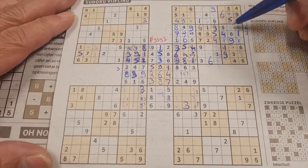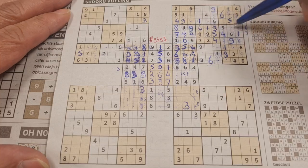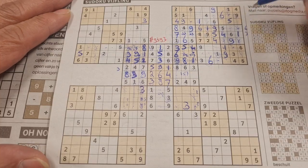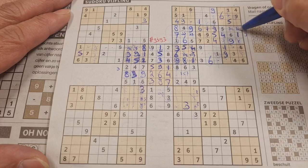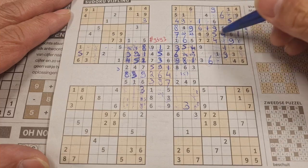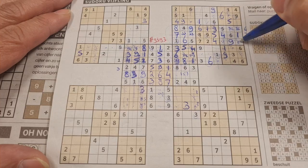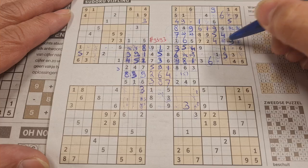Alright, 2 numbers left now in this row for numbers 1, 2 is missing, the 3, the 4, the 5, the 6, 7 is missing, 2 and a 7, cannot fill this yet. We have 2 numbers left in this big square for numbers 1, the 2, 3 is missing, the 4, the 5, the 6, the 7, 8 is missing, 3 and 8. Cannot fill this yet.